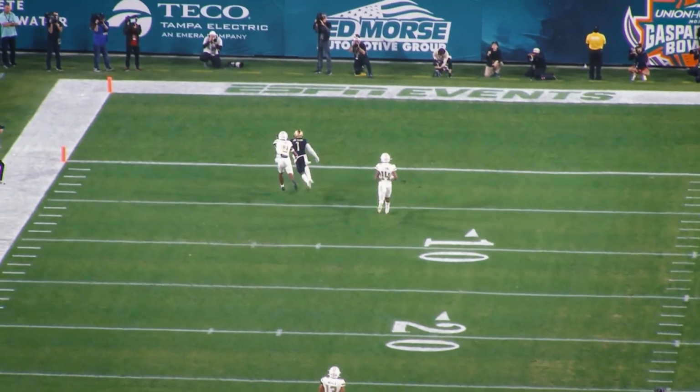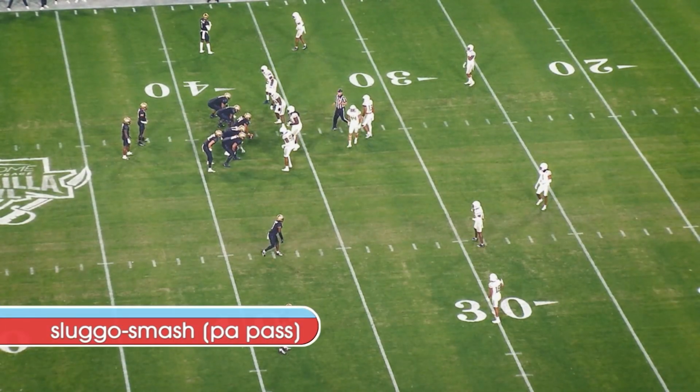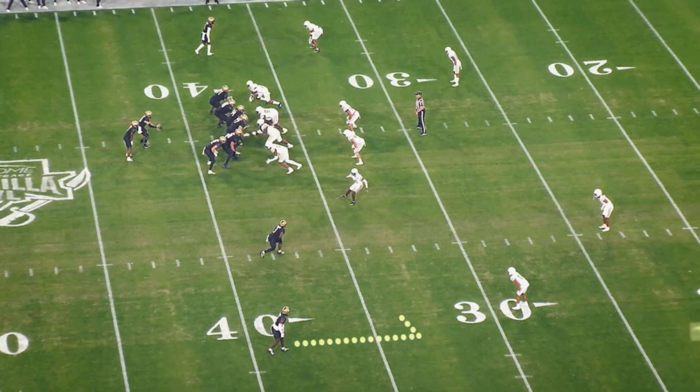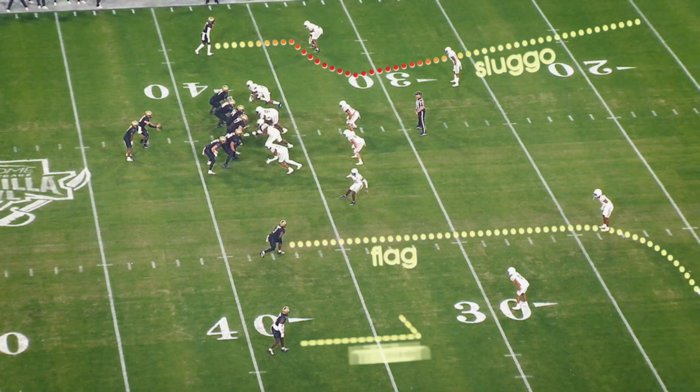If you can run and hit these slants with a high percentage, that's the gateway to routes like this Sluggo, one of the best routes I charted all offseason. Well, this is a package play with a smash at the bottom and a slant and go at the top. For a lot of wide receivers, this is an impossible task.